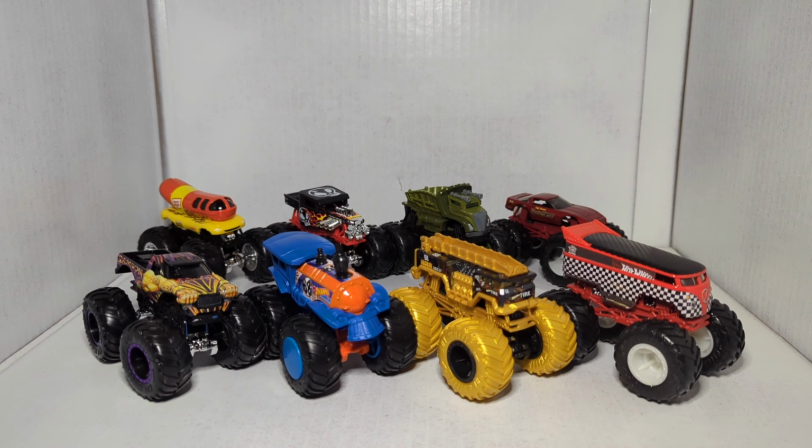I should have been focusing on them as I went, like clicking on the camera to make it focus on the individual trucks as I go. That would have been a cool way to do it, but I didn't think to do that.